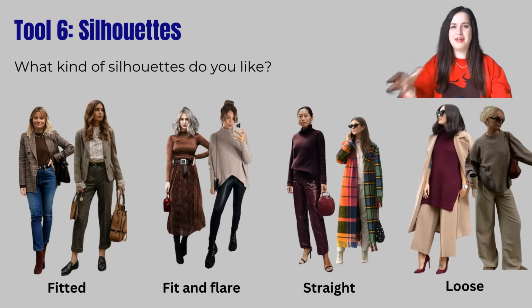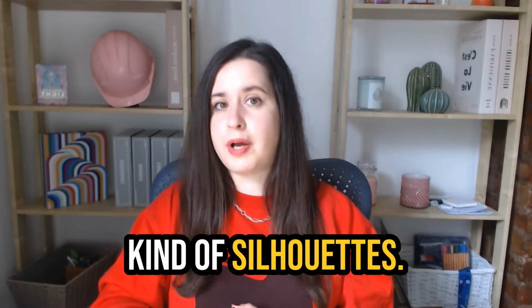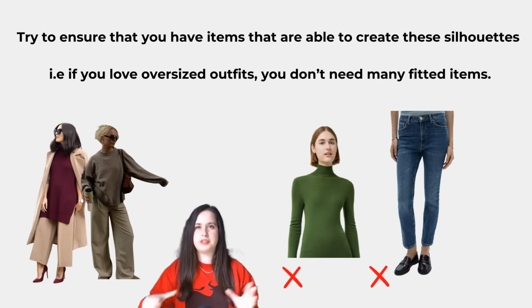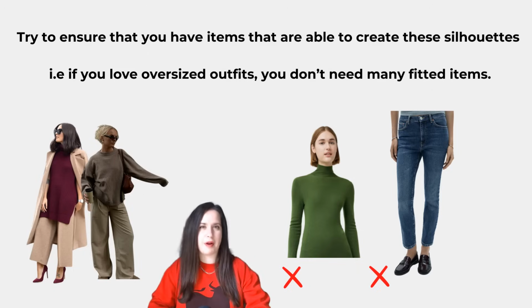And so you have to ask yourself, which of those silhouettes do you actually like to wear? And I am yet to meet someone that feels equally comfortable in super fitted or super loose silhouettes. For most people, you're going to like 1, 2, maybe 3 different kinds of silhouettes, but you're going to have your preference. And it is really important to then assess, do you have enough items in your capsule that create those kinds of silhouettes? So for example, if you're someone that likes a lot looser, boxier outfits, but you look into your items and half of them are fitted, you're not going to get a lot of wear out of those items. And so it's important to replace them with items that fit your silhouette preference a little bit more.